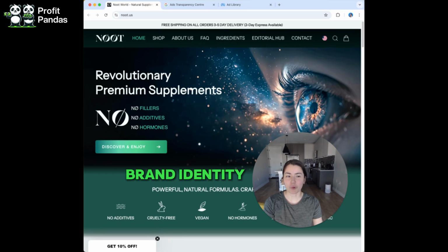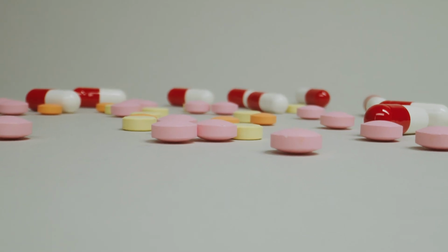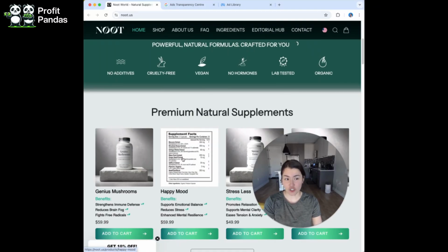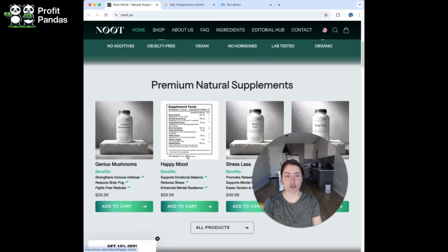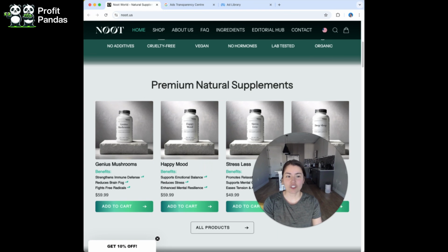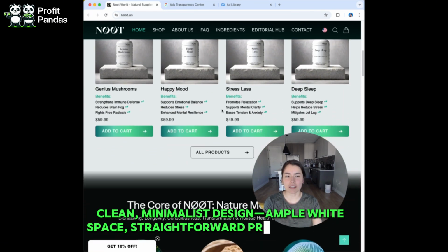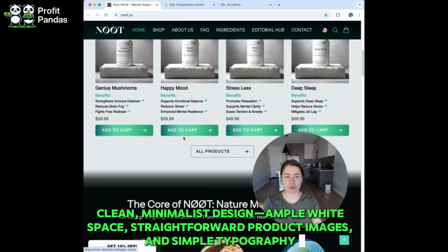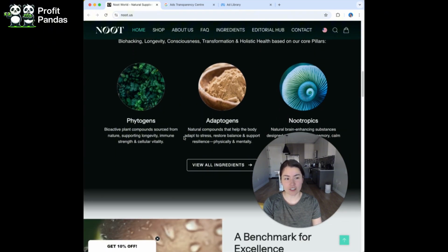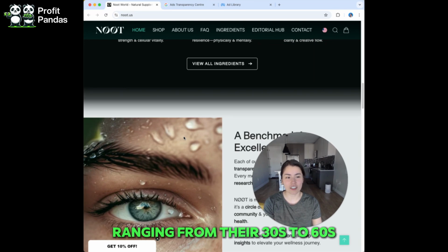All right, starting with brand identity. Noot positions itself as a provider of supplements aimed at supporting heart health and overall wellness. Their message emphasizes natural ingredients and scientific backing, with terms like cardio care and heart health appearing prominently. Visually, the brand leans towards a very clean, minimalist design, ample white space, straightforward product images, and simple typography. In terms of target demographics, Noot appeals to adults concerned about cardiovascular health, likely ranging from their 30s to their 60s.